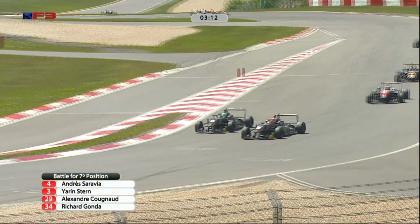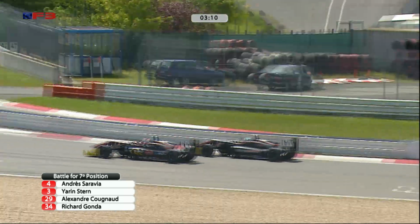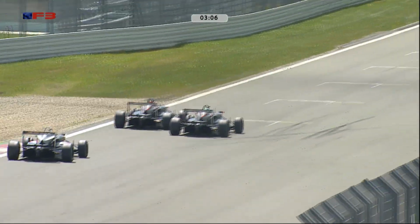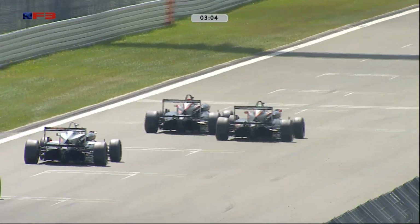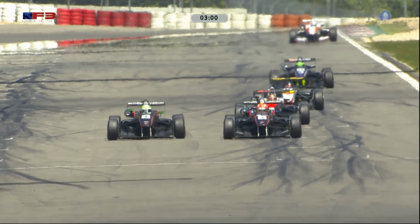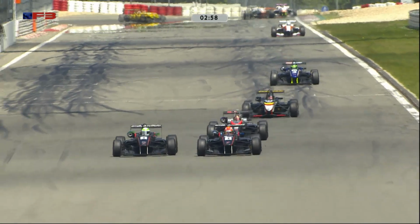Instead, Yarin Stern thinks about challenging to the final turn. He's got the inside line. I hope Saravia's seen him. He has. Gives him racing room. And as they come out of the corner, they're side by side. This is going to do nothing good for the blood pressure of the Emilio de Villota Motorsport team. They watch on impassively on the pit wall. It's Yarin Stern who's got the inside line.